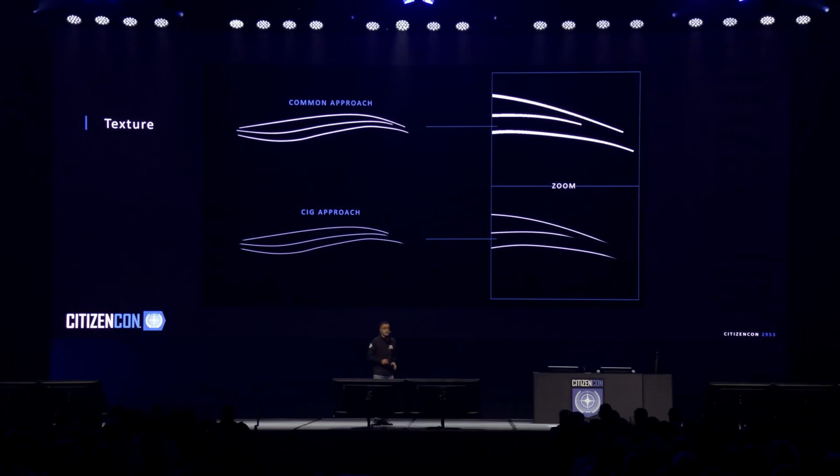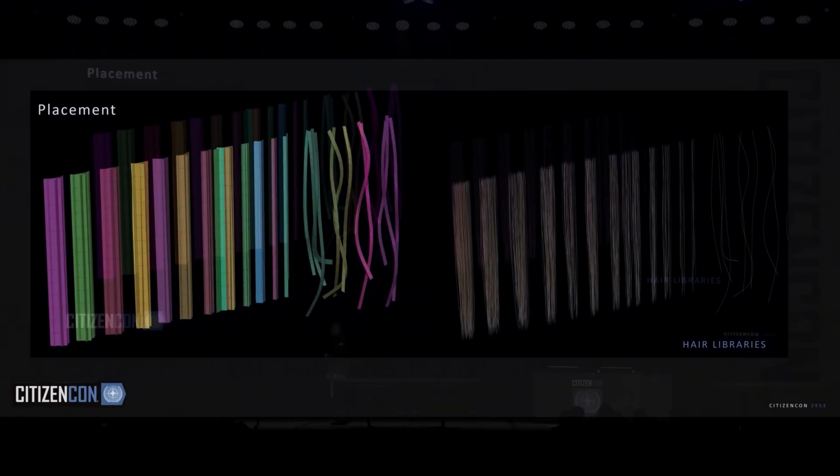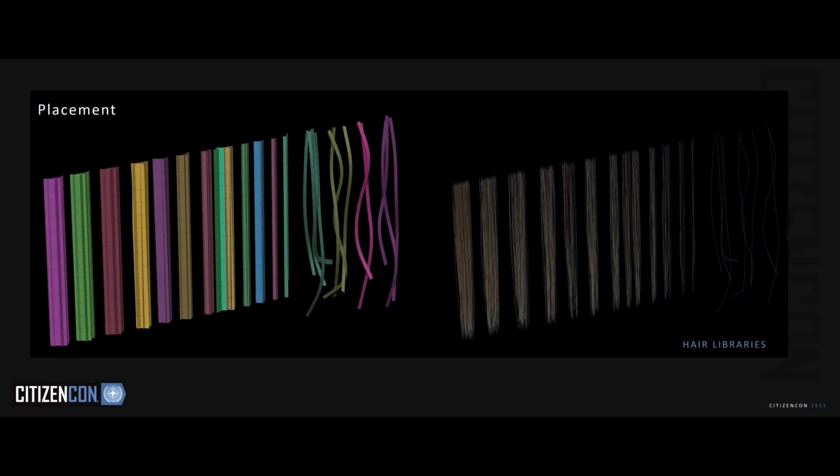So no longer true black and true white. This is a lot of technicality. You will see practical examples of this, but that allowed us to have smooth transitions and basically achieve the result we expected. On the placement side, we came up with hair libraries, basically.